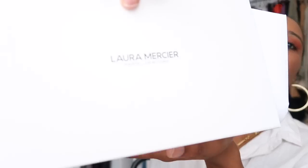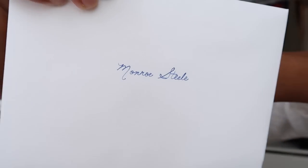So I also got a little something in from my friends over at Laura Mercier. I actually opened this already. I already gave something away out of it, but what are you gonna do? They have their caviar stick eye colors. Guys, do you see this?